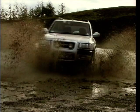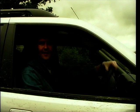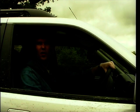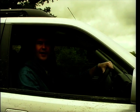Wow, that's the Frontera Sport V6. It really does deliver a lot more than it promises off-road, and at less than 20 grand, it represents absolutely brilliant value for money. And if you're looking for a car that you want to do the kids' school run in and perhaps the shopping, well, it'll do that as well.